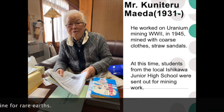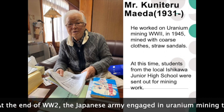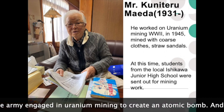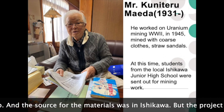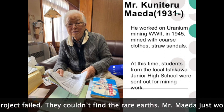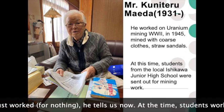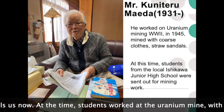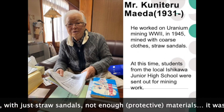The town of Ishikawa in Fukushima prefecture is known as one of Japan's leading mines for rare earths. At the end of World War II, the Japanese army engaged in uranium mining to create the atomic bomb, using Ishikawa town as a source, but it failed because they couldn't find the material. So Mr. Kuniteru Maeda just worked. He said that at the time, students worked at the uranium mine.